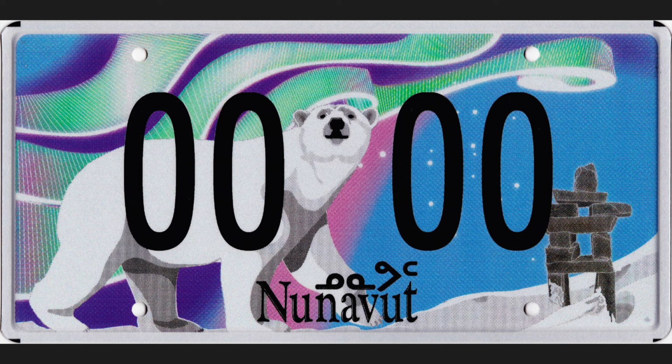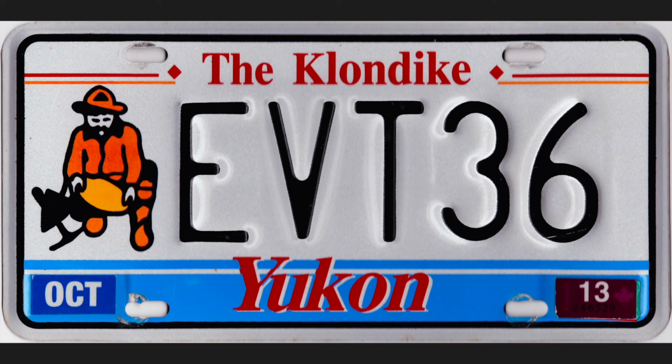It's rectangle, but it's still beautiful. I'm not mad at how complicated it is. They've even got two different languages on here. It's Nunavut. It's a territory in northern Canada near the Arctic, or in the Arctic. And I like the depiction of the northern lights and the way the polar bear looks. It's kind of inspiring. And they've got one of those traditional rock piles there on the bottom right. You probably remember that from the Vancouver Winter Olympics. They showed that there a lot.